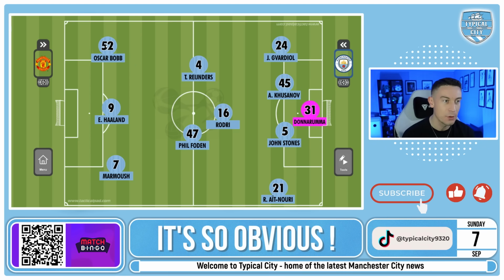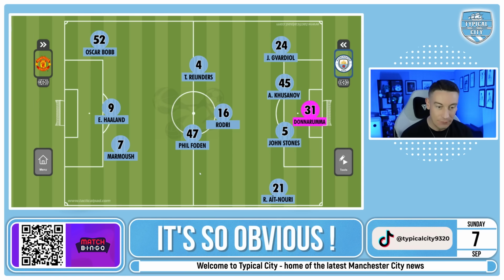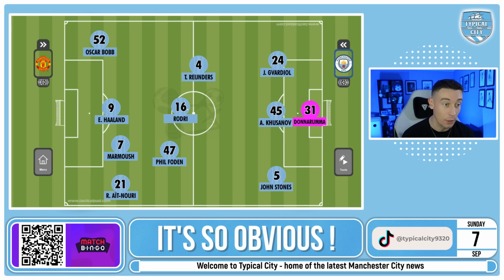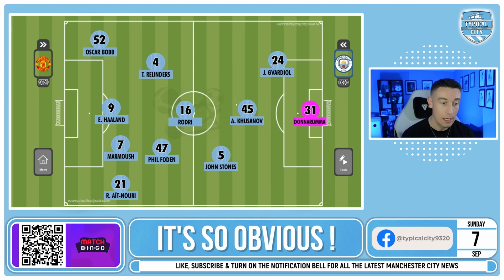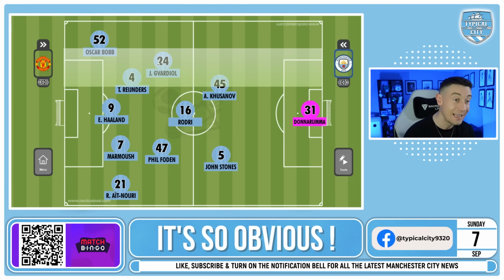Because you're going to have Oscar Bobb, who's going to be hugging the touchline. We want to have a tendency for Marmoush to come inside, giving Rayan Aït-Nouri the ability to overlap, and that would leave these three as the strongest back three. And when we're in possession of the ball, I think these would obviously be further forward, and you'd probably see more of a two at the back, and Reijnders getting in closer to Haaland, and Josko in that position. But it's a mirrored position to what we saw last season.